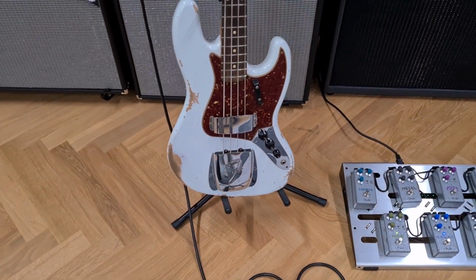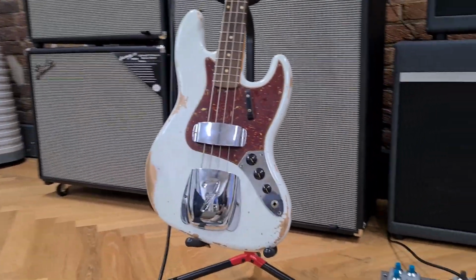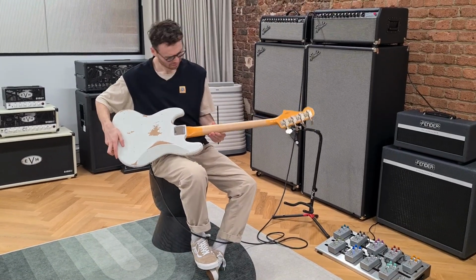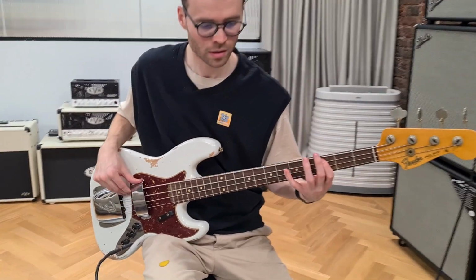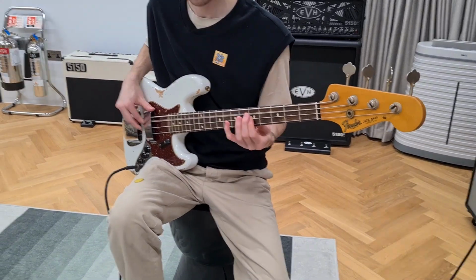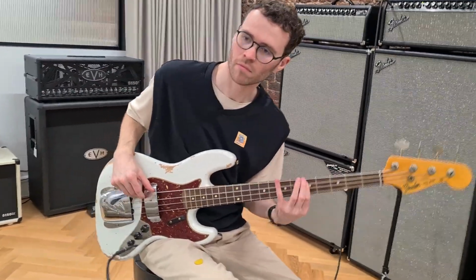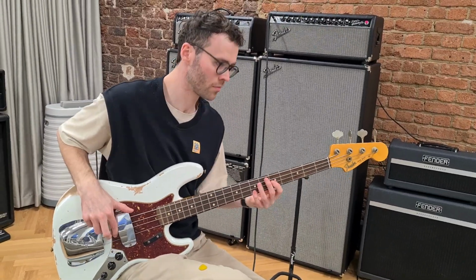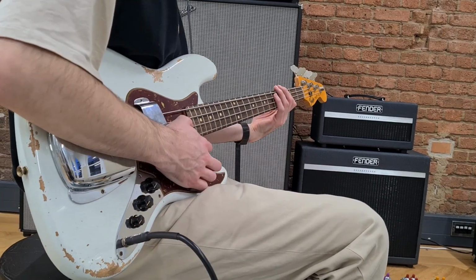Okay, this, I mean, don't need to say anything. Look at it. This is a custom shop jazz bass. It's disgustingly beautiful. Fingers on air, give it a tug. I have no idea how to play like that.